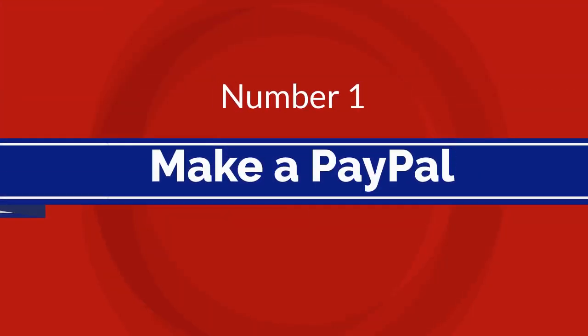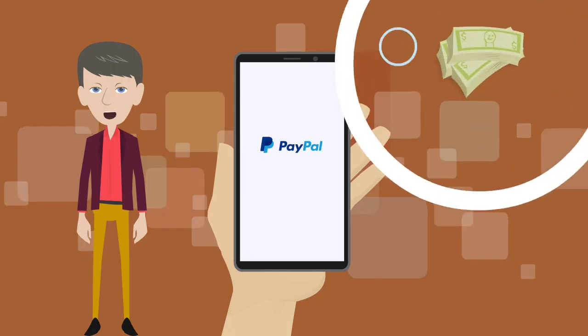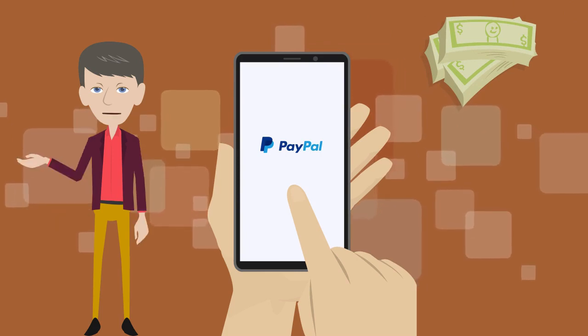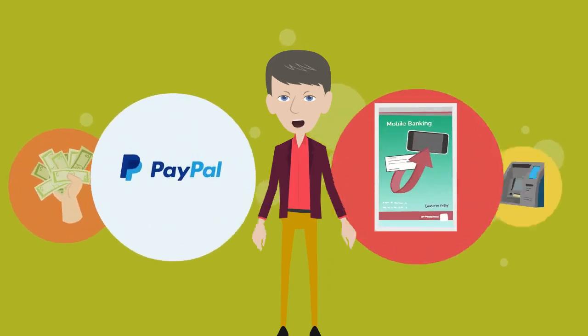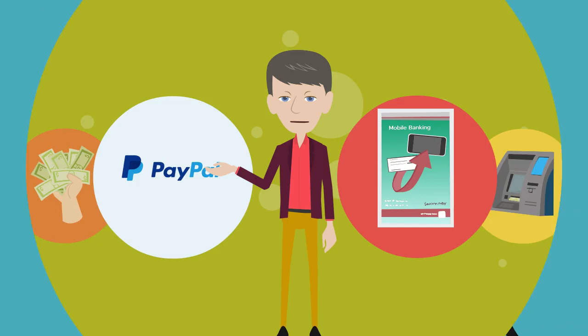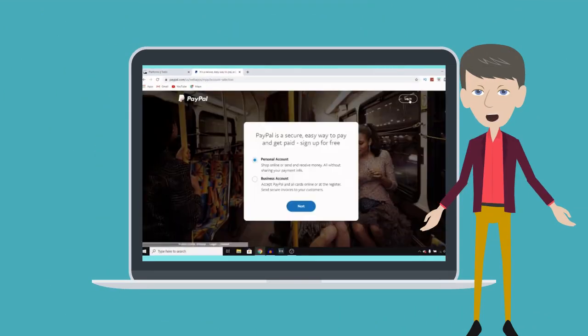Number 1. Make a PayPal account. Step number 1 for you to start getting any money from any of these methods, you're first going to need a PayPal account. This will assure that you have a safe and secure way to hold all of the money you make. This is also the preferred wallet for the methods we will be using today. PayPal is one of the most widely used online wallets out there. It's simple to set up a PayPal account.